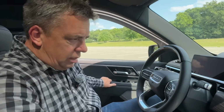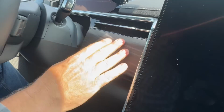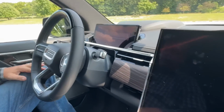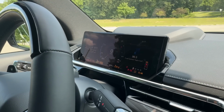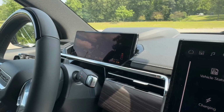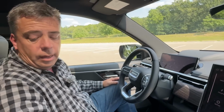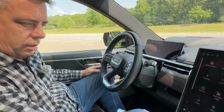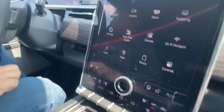Now let's get in. Notice there's no push button start. Not here, not down here. So all you do, like many other electric vehicles, is push the brake pedal and the vehicle comes to life if you have a key on you. This interior is brand new. It's nice. I like this a lot. Let me direct some of the AC here.